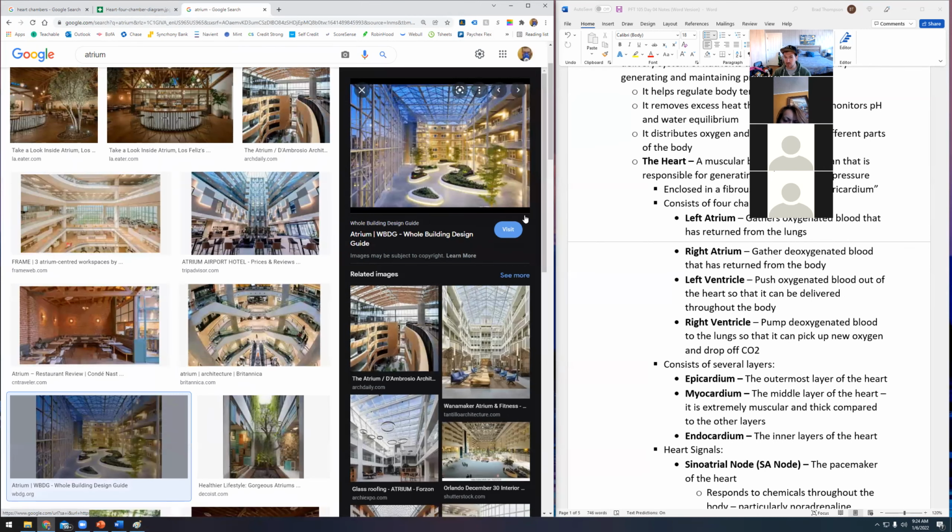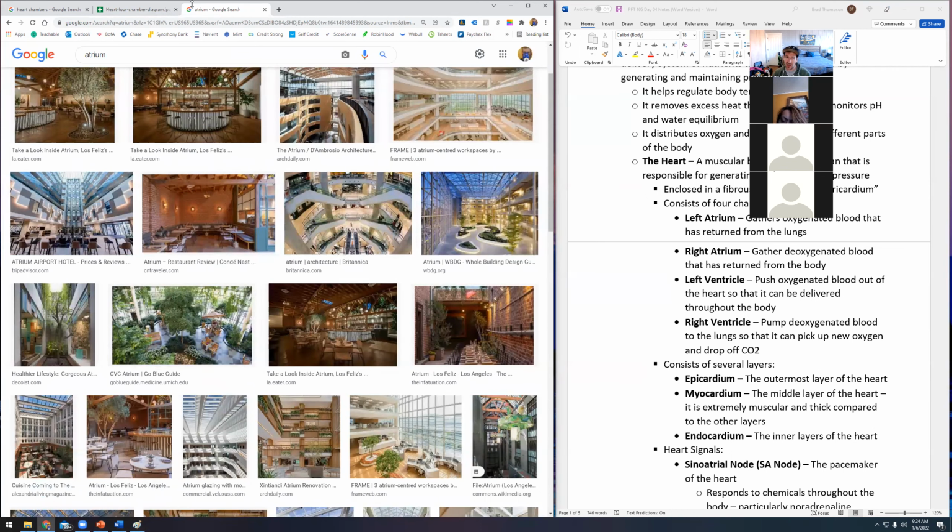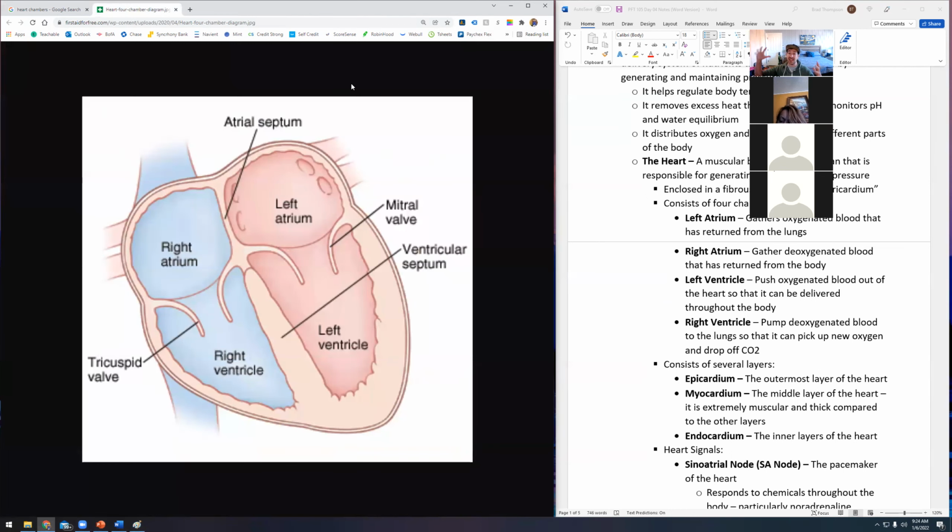It's a gathering site. It's where you go in and you wait until somebody comes downstairs and says, all right, you're going up to room 212, like it's a gathering area. That's what an atrium is. It's a big empty chamber that gathers people. Well, in this case, it's a big empty chamber that gathers blood. So it gathers it here in the right atrium and the left atrium so that pressure can build up.